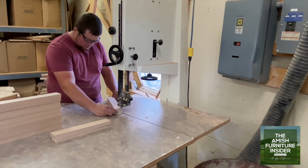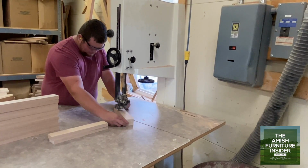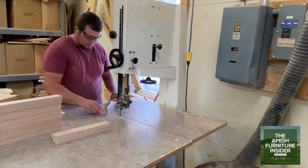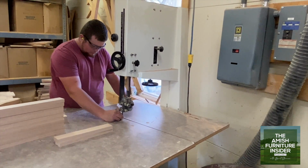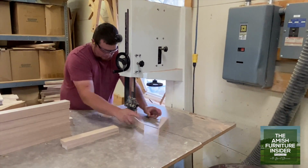So they draw it out by using one of these jigs that we looked at before. So they get pretty darn good at it, don't they? Yeah, you know, practice helps that. Yeah, I'm sure.